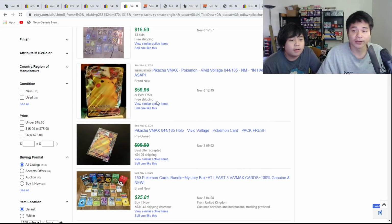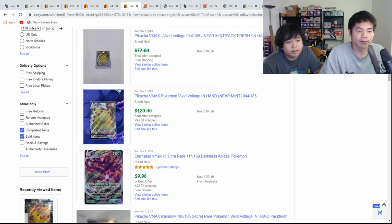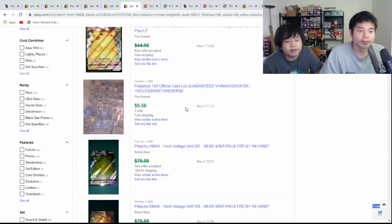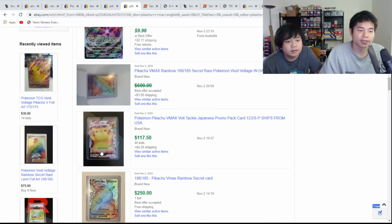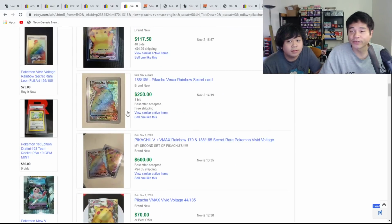It's like $60. Do you know what the other art thing is from? I think it's like a promo Pikachu pack thing. And then we'll talk about the rainbow one. I thought I just saw it. No, I don't think it's in this. This is Japanese. But anyways, then we got the rainbow one, which is like 250, 300.